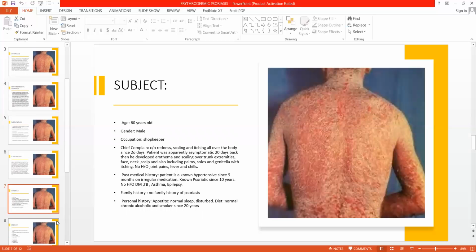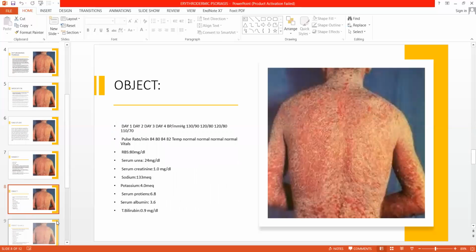Now, subject age is 60 years, gender is male, occupation is shopkeeper, complaint of redness, scaling, itching all over the body. Patient was apparently asymptomatic since 2010. Then he developed erythema and scaling over trunk, extremities, face, neck, scalp, and also including palms, soles, and genitalia with itching. No history of joint pain, fever, chills, no history of diabetes mellitus, TB, asthma, and epilepsy. Past history is hypertensive. No family history of psoriasis. Personal history is normal appetite, disturbed sleep, diet normal, chronic alcoholic, and smoker since 20 years.